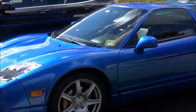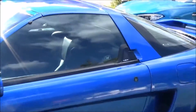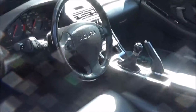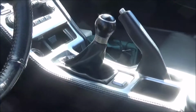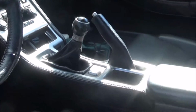One advantage the NSX has over other cars with a Targa top is you don't lose any trunk space. So we'll unlock the car. Hopefully, it looks like it's locked. Yep, all the interiors are the same. So whether you have a 91 to an 05, you can't tell by the interior. The 02s to the 05s do have that stick shift lever. People always ask me if it's aftermarket, and it's not. That's the way they came.